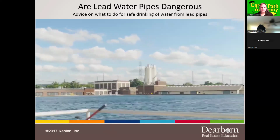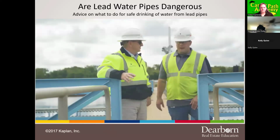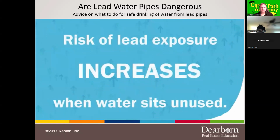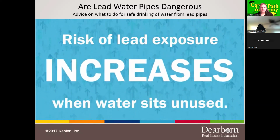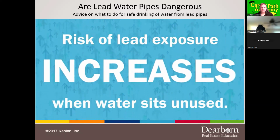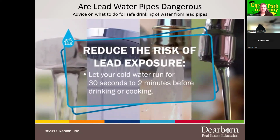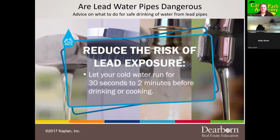We treat, sample, and closely monitor our water at various points throughout the system to ensure our water complies with all state and federal regulations. While the water coming into your home does not contain lead, if you have lead pipes, your risk of potential exposure to lead increases when the water sits unused for several hours. You can also reduce your potential risk of lead exposure by letting your cold water run for 30 seconds to 2 minutes before drinking or cooking.